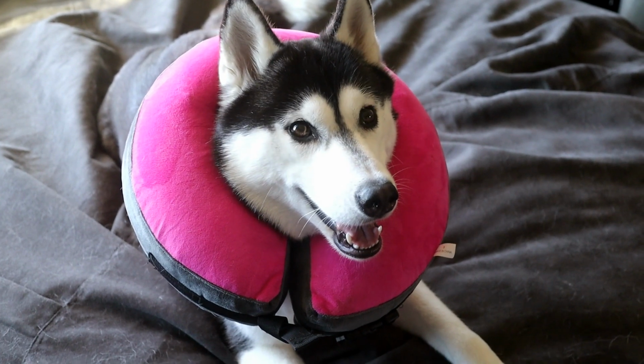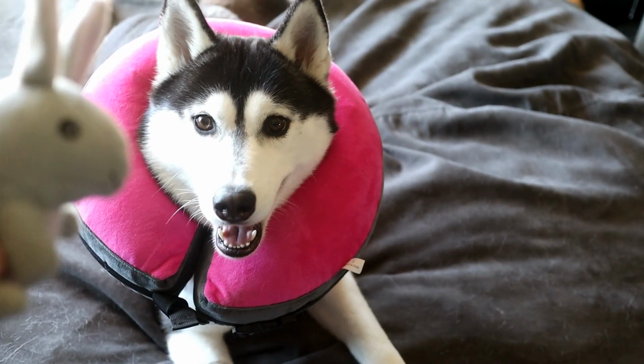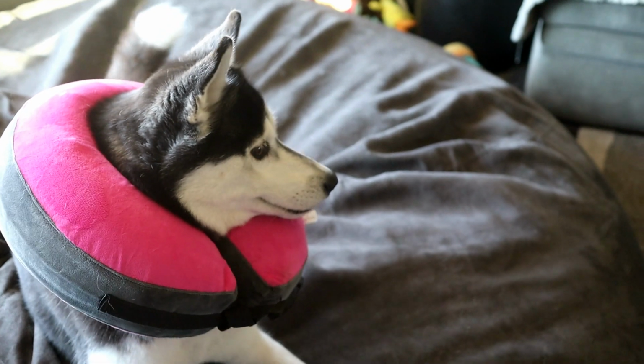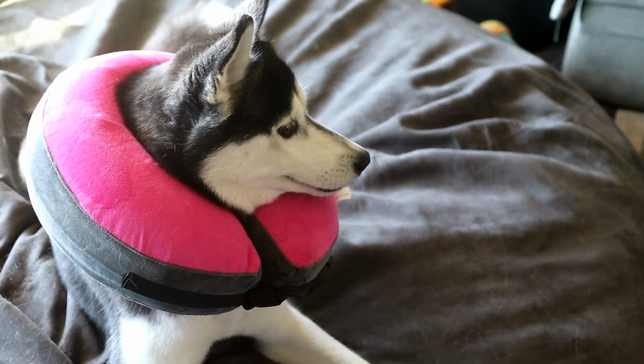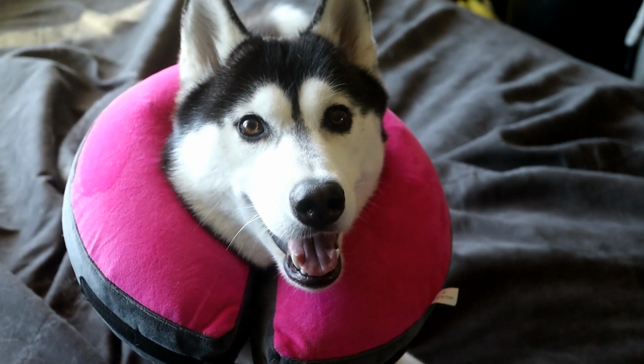We actually did it as more of a preventative type measure. And I don't think preventative is the right word because it doesn't completely prevent bloat from happening. It just lessens the chance of it happening, and then if it does happen, it gives you more time to get your dogs to the vet, to get them decompressed.